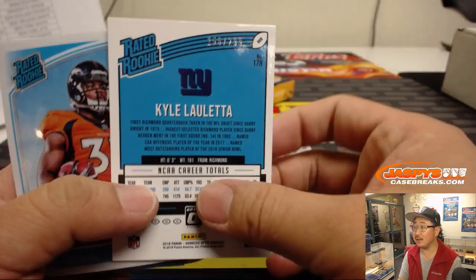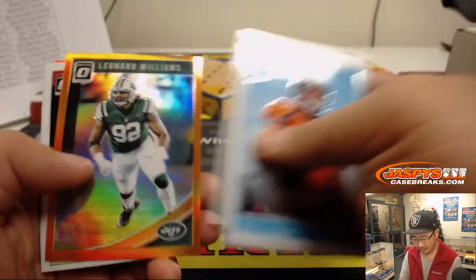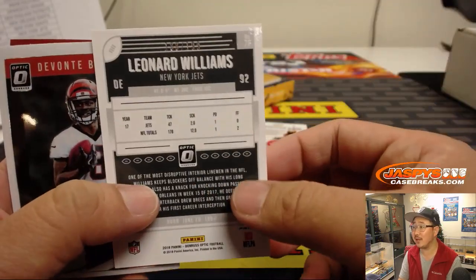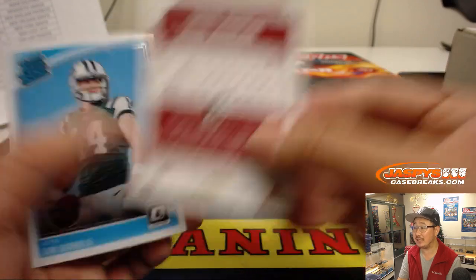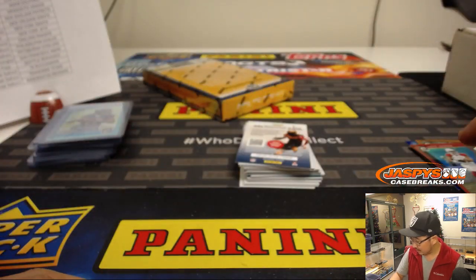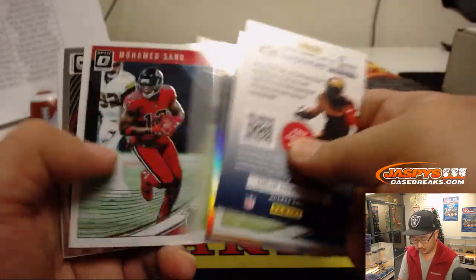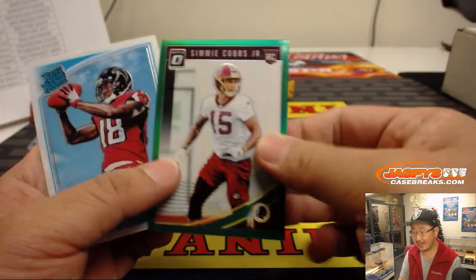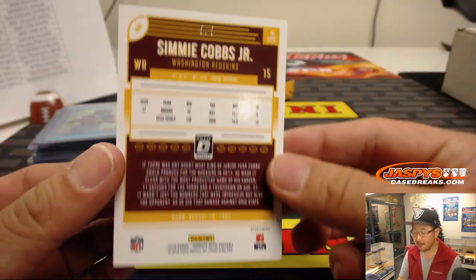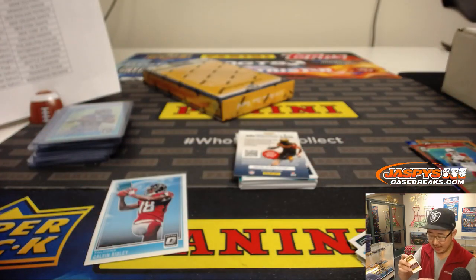There's Kyle Letta. Is this guy going to get a shot? They drafted him. May as well see what he can do. There's Leonard Williams to 199. Nice Leonard Williams. There's David Johnson to 99. Fans of the game. And there's the green. It's Simi Cobbs Jr. 5 out of 5 for Michael Gallucci and the Redskins.